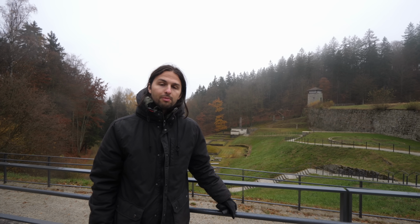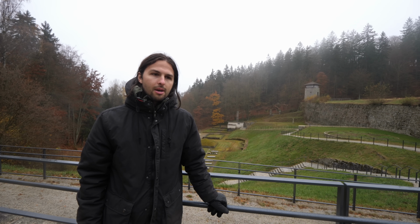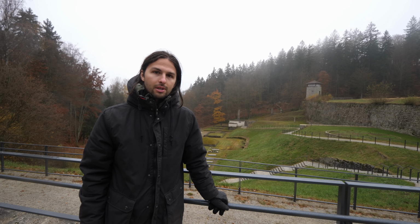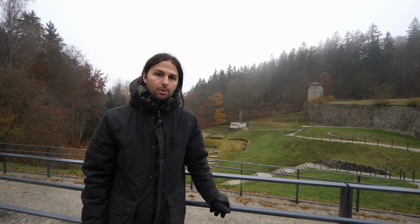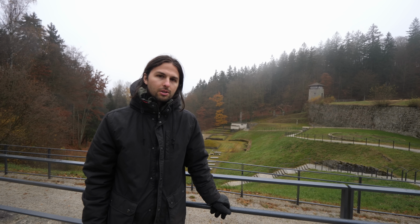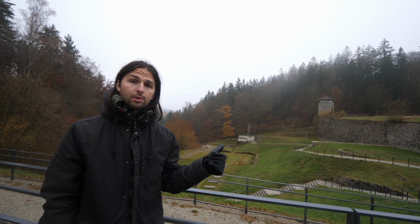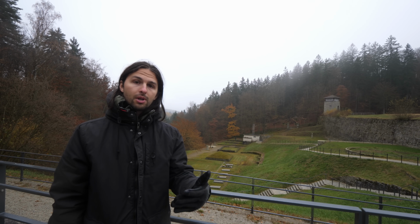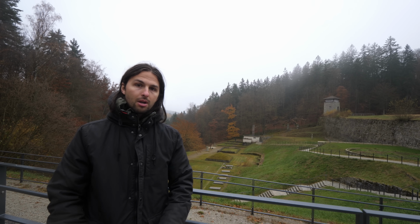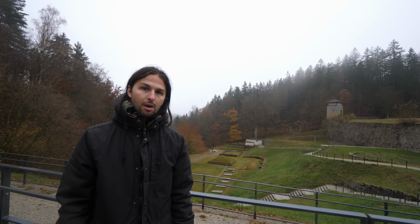It's incredibly moving to be here, and there's a lot of heavy feelings thinking about all of the persecution and the hardship that so many people had to live. Behind me you can see a watchtower and the crematorium, and thankfully at this point now the grounds have been improved. There are lots of memorials for all countries who lost people here at this concentration camp.